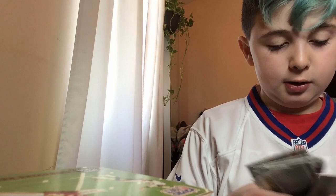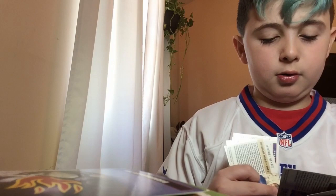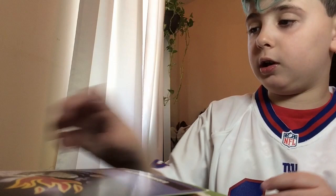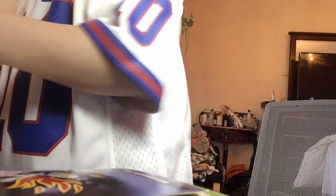Neil Anderson sketch again. Another one of these. Let's put that right there. And rookie card is Kevin Sweden. Which is a lot of rookie quarterbacks in this. You know what? Just to get room, I'll just take the packs out. Just give me a minute. Still so much pack left.